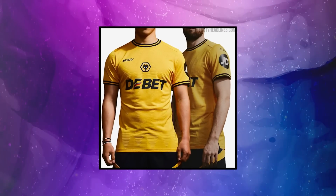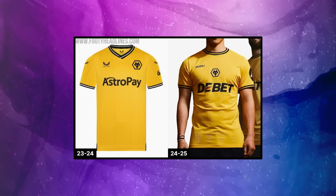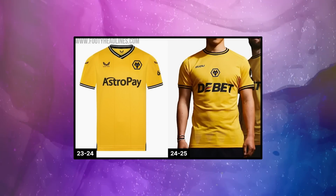Wow, it was sort of a shake. Which means we're left with one club, and I feel like you're going to roast it. That's right, Theo, because it's Wolverhampton Wanderers, and Sudu have replaced Castore. What is Sudu? I don't know. I've never heard of this kit manufacturer in my life. What I do know is, why would you put Sudu on the left of the kit and put the Wolves crest down the middle?